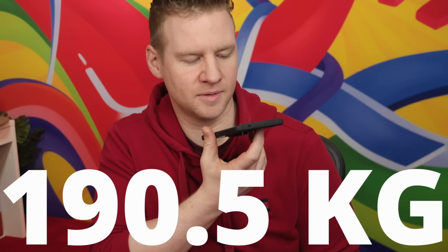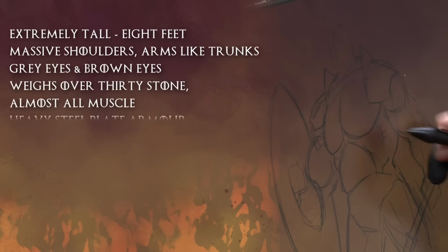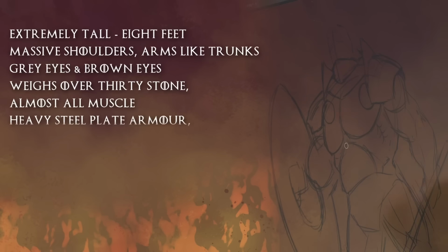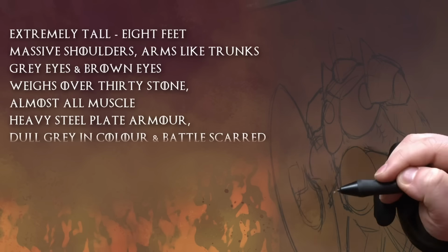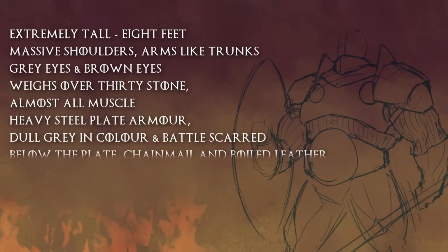Google, what is 30 stone in kilograms? 190.5. Oh my God, almost 200 kilograms. This is a big boy. He wears the heaviest, thickest steel plate armor. So all of that muscle is covered up, dull gray in color and battle scarred. So this is someone who's been through the trenches. Below the plate, he wears chainmail and boiled leather.